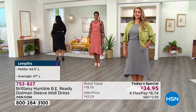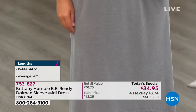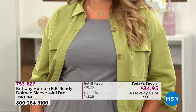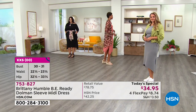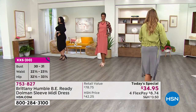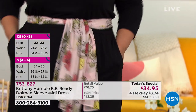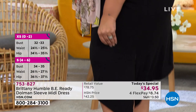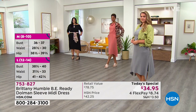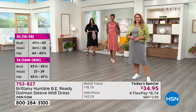Yes, and what's really nice is that the midi style is so trendy. I feel like people got scared of it at first until they realized, wait a minute, maxis are tough, because if you are super short or super tall, it hits you at a weird length. And you don't want super short all the time either. So it really is a perfect length. And because I added that slit in there, you don't have to be scared of the length. So add some sneakers, add some heels, and you can tie it up too.